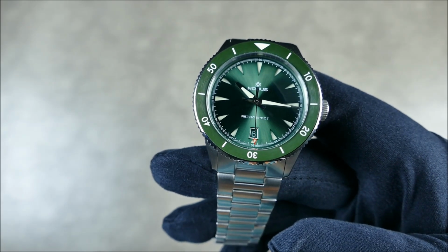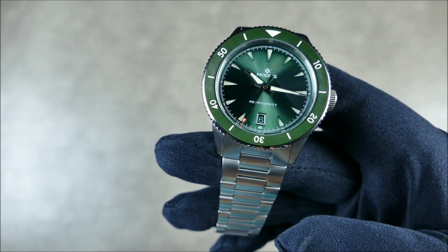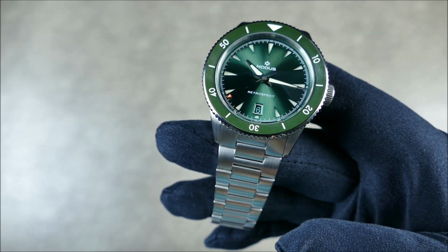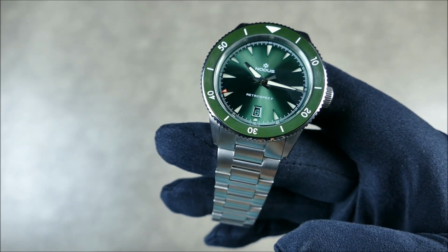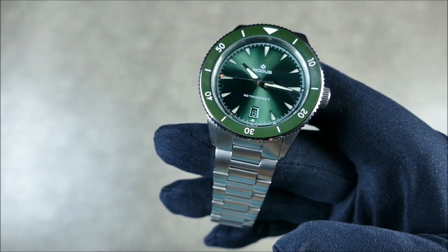Now, in terms of the movement that's inside of here, one of the things that helps keep it down below $500 at $475 is the fact that they use the Seiko Instruments NH35, and it's regulated to 4 positions, so it runs within plus or minus pretty much 10 seconds a day.